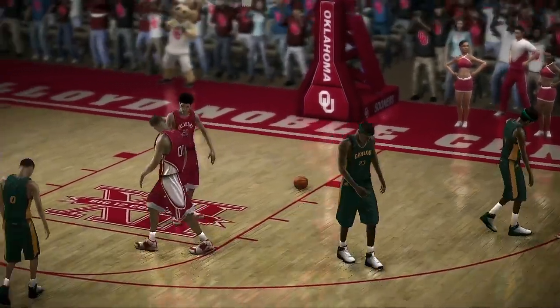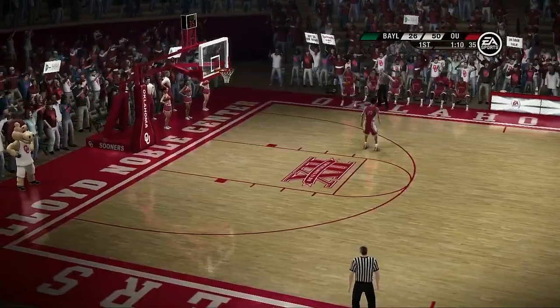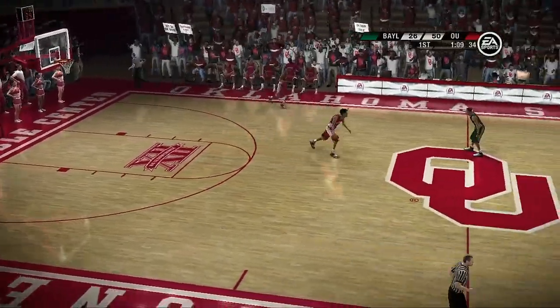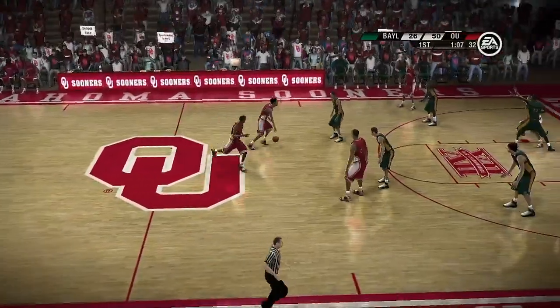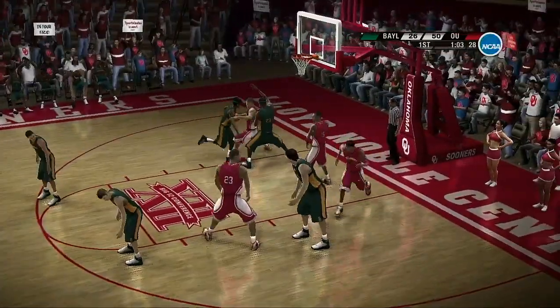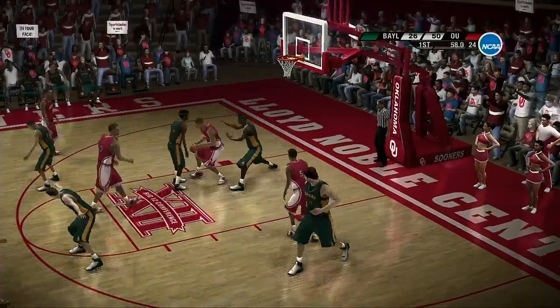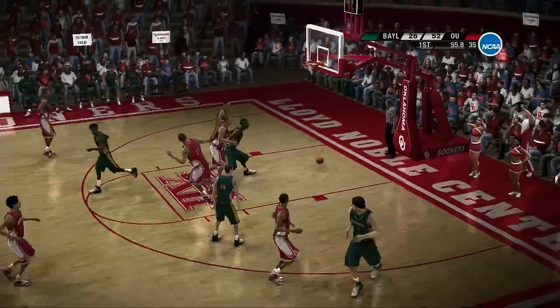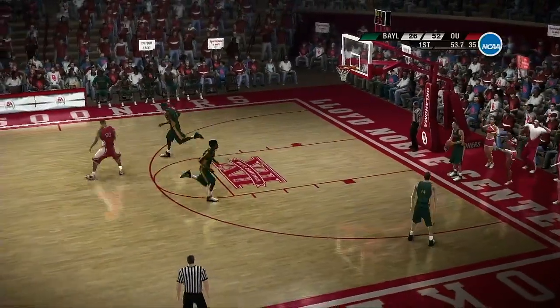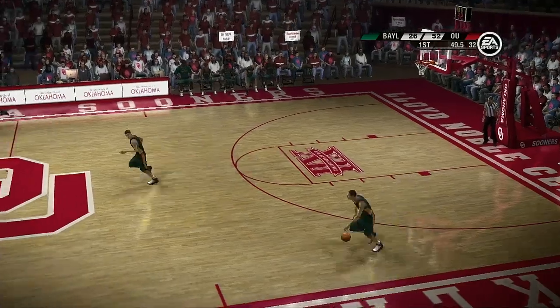He beats him to the spot. Takes the pass in the paint. That spin move not successful, Dick. I tell you, great job on the defense not allowing him to make that turn. Great job protecting the basketball, getting deep post position, and the jump hook is so effective.